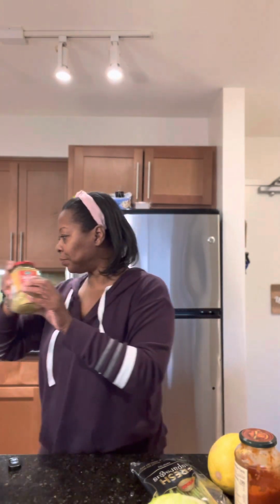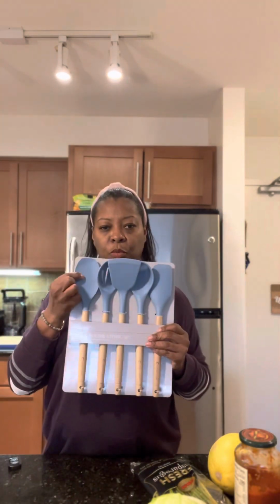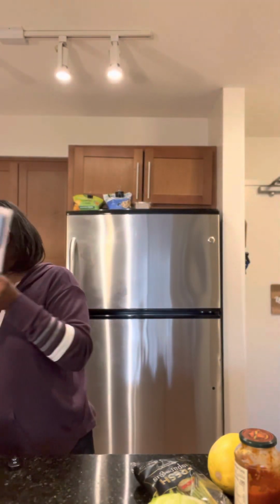I also got some coffee. This one is just a light roast. I don't have any creamer this week because I went to Aldi, and they don't have oat milk. I'm not a huge fan of almond milk, so we might be drinking coffee black this week. Artichoke hearts just for a snack, because these are really good, and these are the marinated ones. And I needed some new rubber tip spatulas and things, so we got that. And then we got a spring wreath for the door. So those are my non-food items this week.